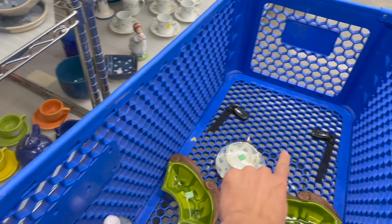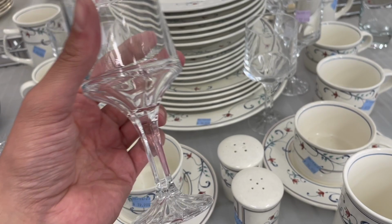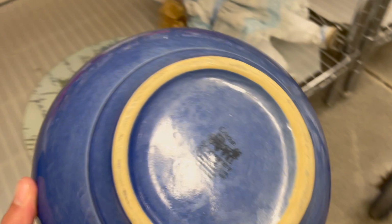What else do we have down here? Some crystal. I don't know about that. There's that weird martini glass. I always like that cobalt blue. I know some people collect just that cobalt blue color. Coach stoneware. We have this cute teapot.